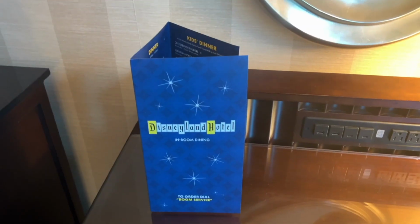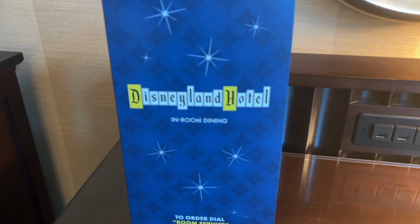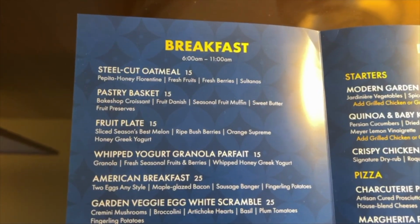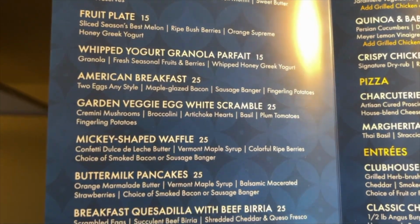cushy chair. And then here's something that, again, if you're a Disney World person, is crazy. In-room dining at a Disney hotel. Let's take a look at what they have to offer. All right, so it looks like we're doing breakfast from 6 to 11. So a good amount of options there.